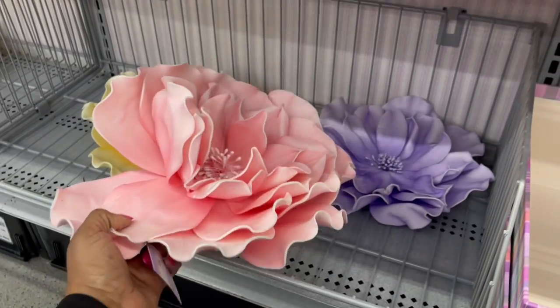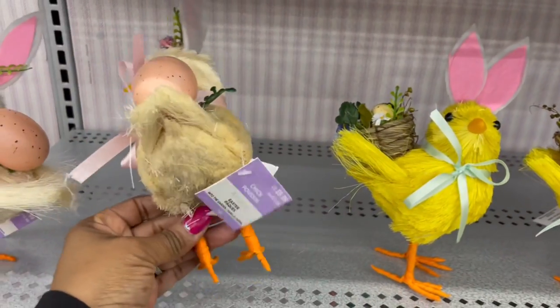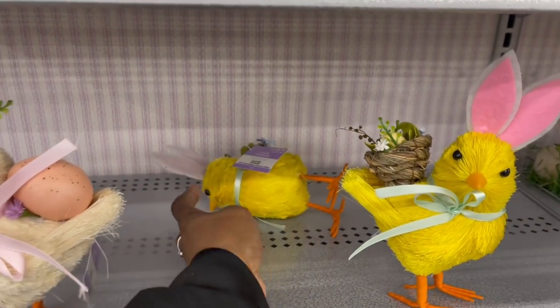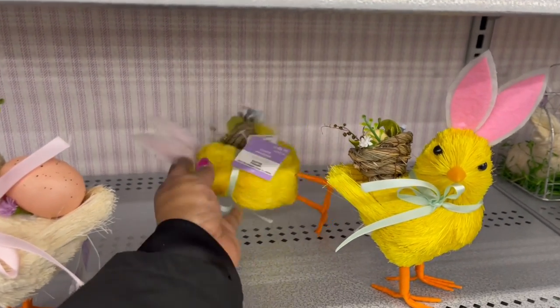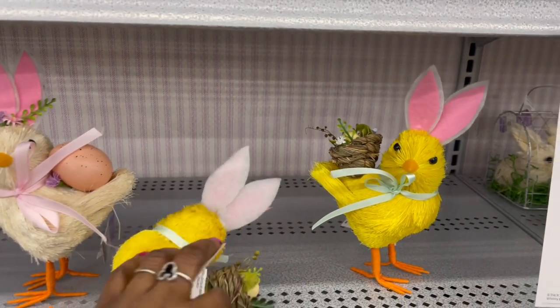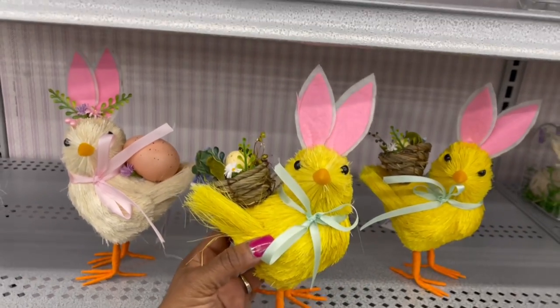$14.99. Girl, I need a stem for $14.99, but they are pretty. They got these little things going on, $9.99. You know it's not a video unless I drop something, right? Oh my goodness. The chick with the bunny ears? Is that what's happening? The bird with the bunny ears.